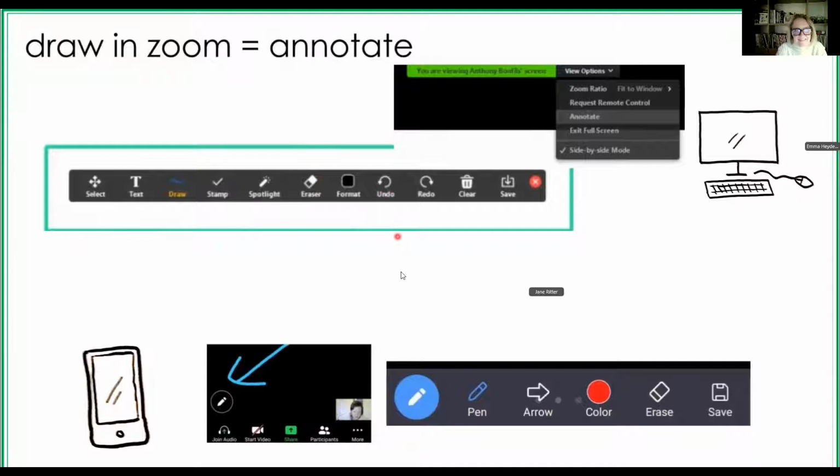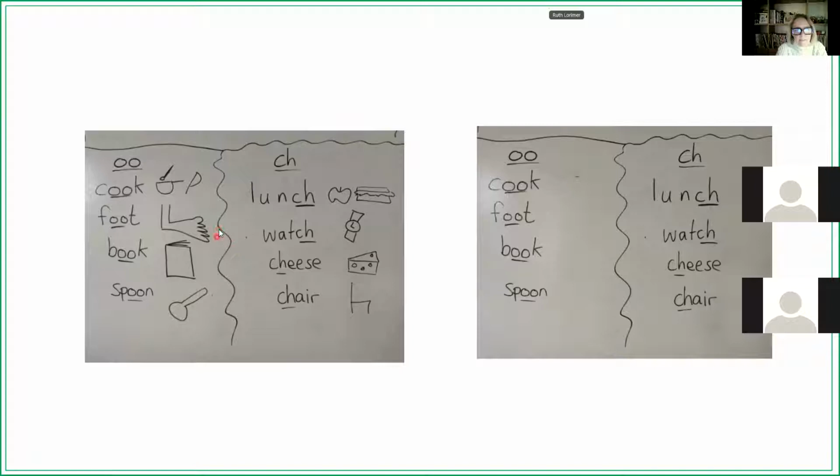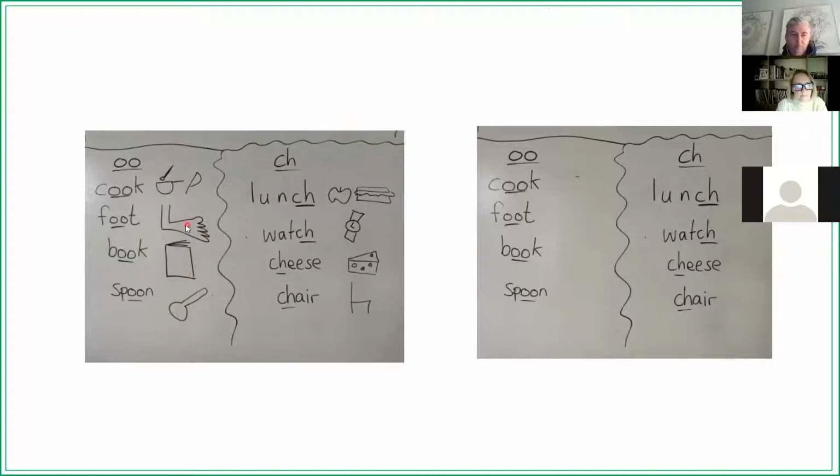Okay, so onwards. Let's get started. I'd like you to make a mark. These are two whiteboards. The one on the left is me now, and the one on the right is me in the past, and how I used to teach certain words, new vocabulary, sounds like ooh and cha. You'll notice on the left that this foot resembles a foot, is a little bit odd looking. This is feel the fear and draw anyway. It doesn't matter, it's communication, it's not art. Same with this spoon, it's a bit of a funny shaped spoon, that's okay. I encourage that. Keep it simple.